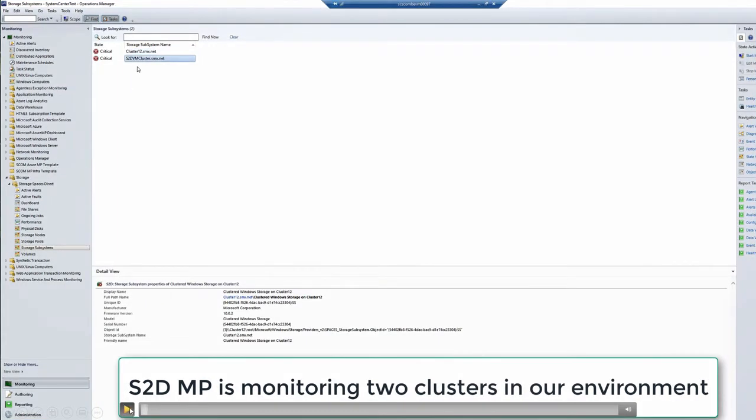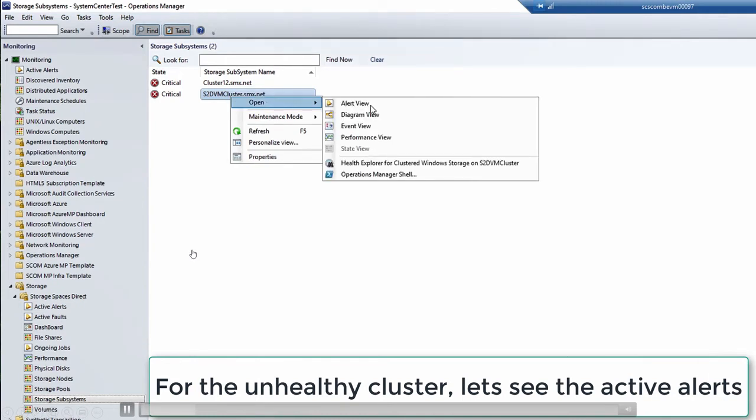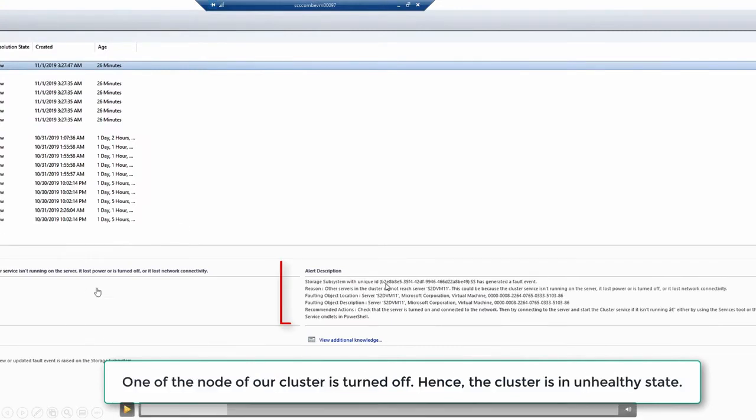So as you can see here, these are the two S2D clusters that we are monitoring, and these are, as of now, in a critical state. Now we'll see what alerts are there for the unhealthy cluster. This alert shows you that one of the nodes is down, and that is why the cluster is unhealthy. And we'll get to the root of it.